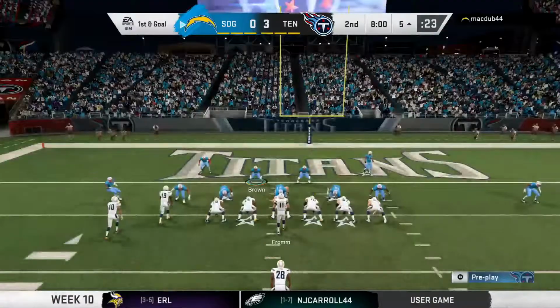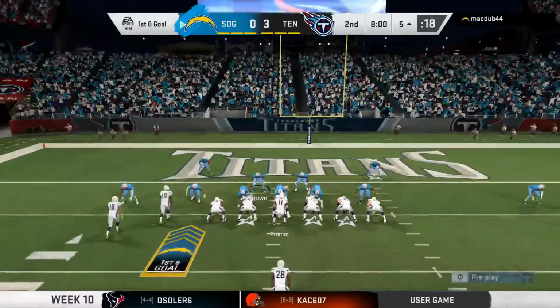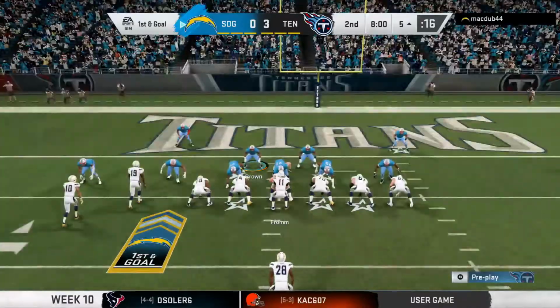Here we go. 10-2 stop. Big stop, D. Big stop. Let's go. Check. Lucky. Check.